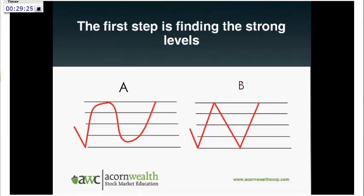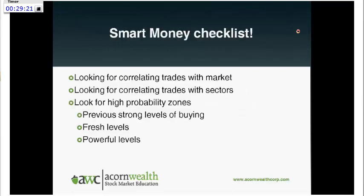So just to go back, when we go to see if we've got smart money there, let's start by looking for previous strong levels of buying. We want to see a strong level dictated by how quickly it went down, how quickly it turned and went back up, and how far it went back up. We want fresh levels. The maximum would be 3 times. The third time would be the very last I'd even consider. Better to look for the second, or if you're advanced enough, look for the first. And then powerful levels. We want to see the opportunity that it's gone up 20-30% maybe, and we can tag along for the first 10% of that ride, not get greedy.